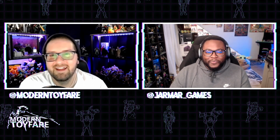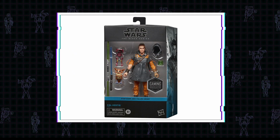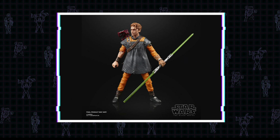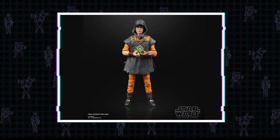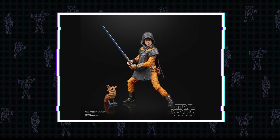So segue in Hasbro news, the new Star Wars Gaming Greats deluxe Jedi Fallen Order Cal Kestis went up for pre-order at GameStop for $29.99, set to ship in June of this year. Cal comes with a hooded cloak, 2 lightsabers, a Jedi holocron, a tiny droid, and an Eevee-like alien squirrel fox thing that I have no clue what it is because I haven't played the game yet.